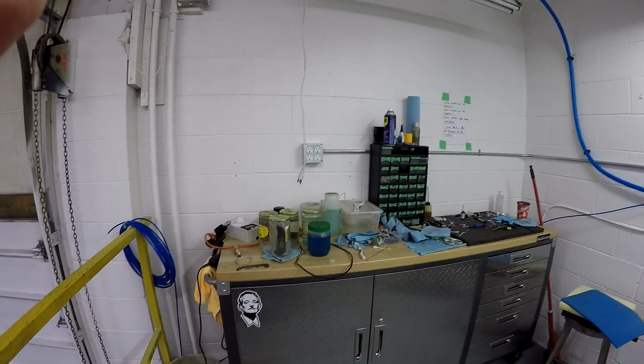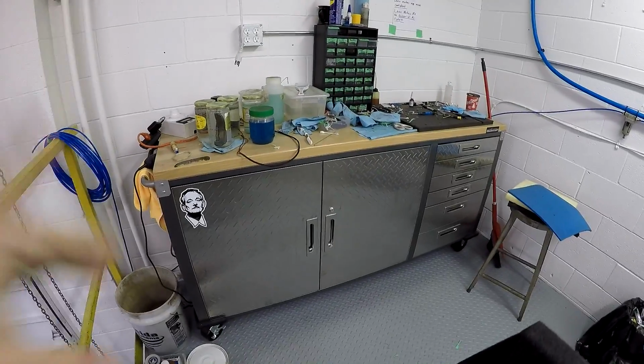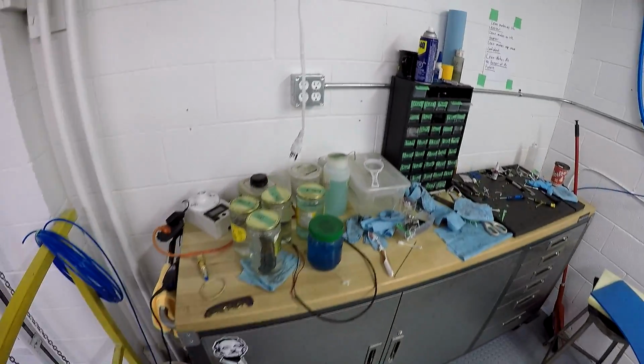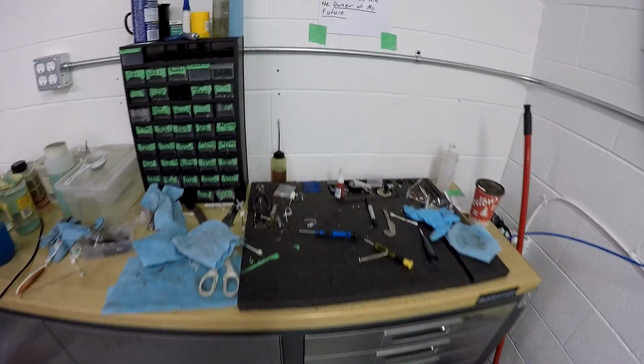All right, let's go upstairs. I'm going to save all the fun CNC stuff till the end, just so you guys have to see the whole shop first. Eric got these cool tool benches from Canadian Tire. It's his kind of messy setup area.